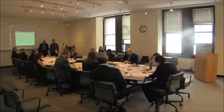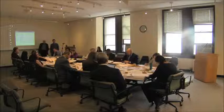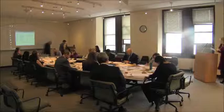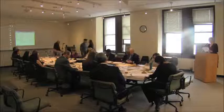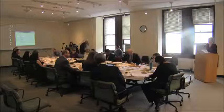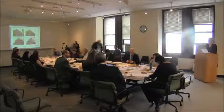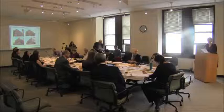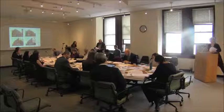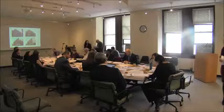Barbara Zay? Barbara Zay of the Historic Districts Council. This bulkhead is extremely visible at the edge of the building, so we would ask that the height be reconsidered. Perhaps the installation of a hydraulic elevator would help bring down the height. Thank you. Are there any more speakers?